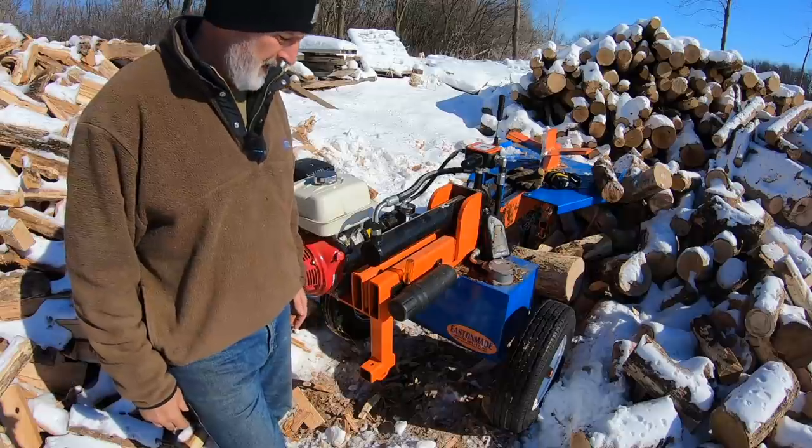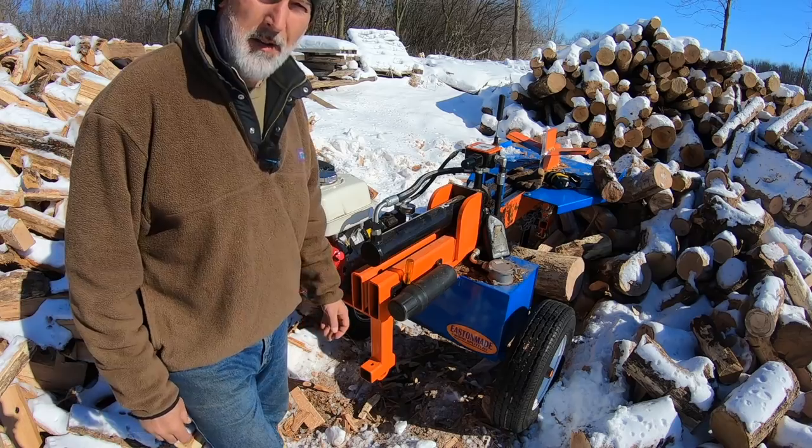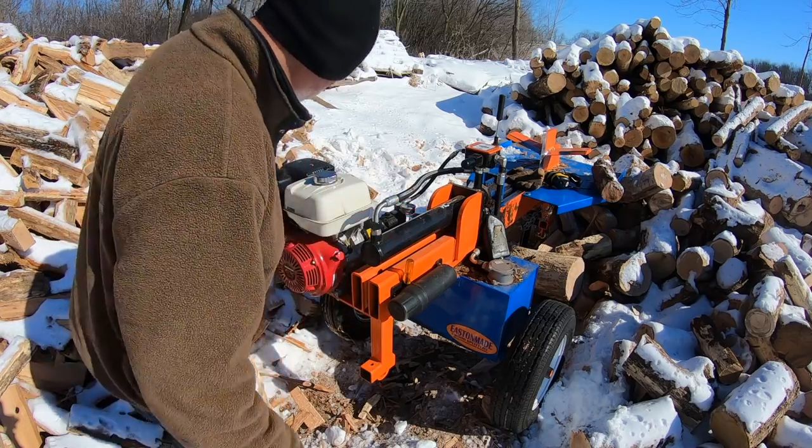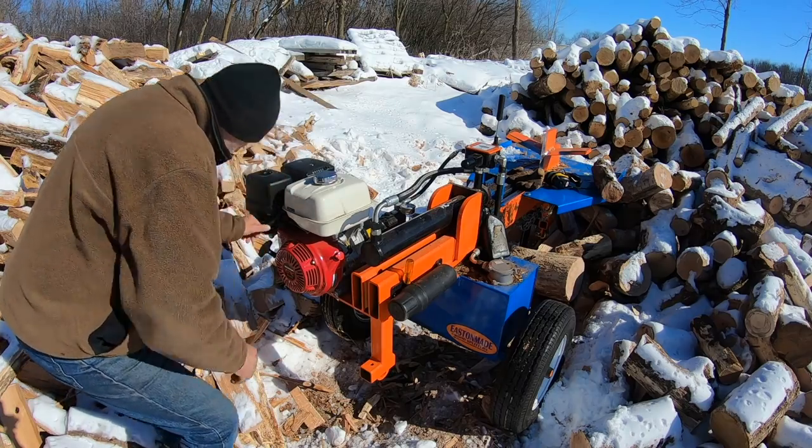Excellent for working outside. I know those of you in warmer climates probably think this is just unbearable, but it's beautiful for working. Here we go, starting her up right now. See if I can do it left-handed here.